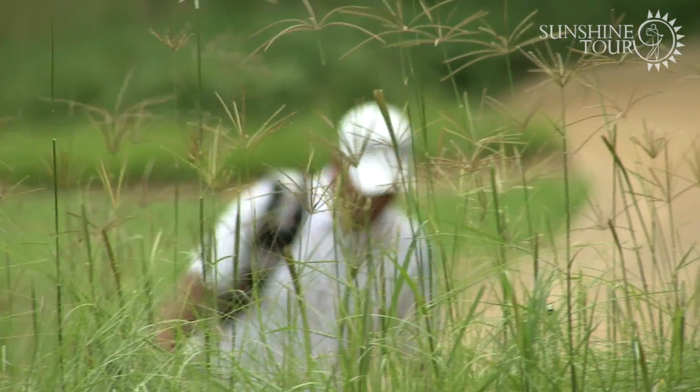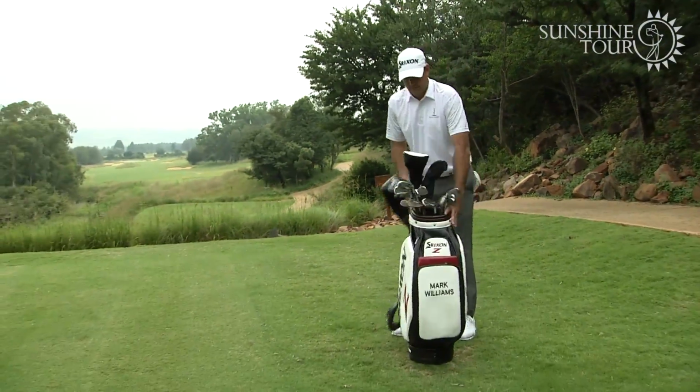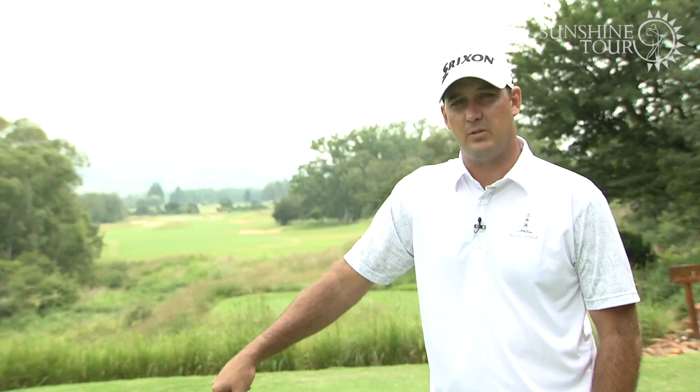17 plays a critical part of the golf course, being the second last hole. You know, it's also a par 5 that if you get off the tee nicely, you have an opportunity to go at the green in 2. It's probably one of the longest par 5s out here. It's quite demanding off the tee. You've got to make sure you leave it in a good spot.